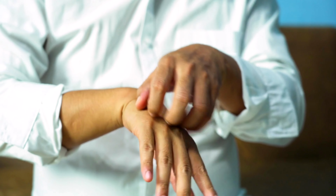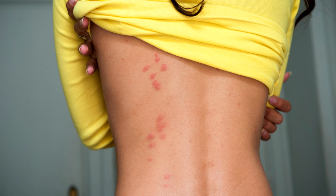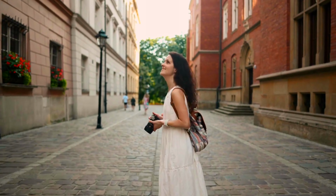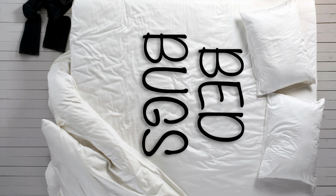If you experience severe allergic reactions or persistent itching, don't hesitate to seek medical attention. Bedbug bites can be irritating, and it's important to address any health concern immediately. Traveling has so much to offer, and it's a shame that bedbugs are causing issues for travelers. However, with proper precautions, knowledge, and the tips we've shared today, you can minimize the chances of finding these unwanted guests during your trip.